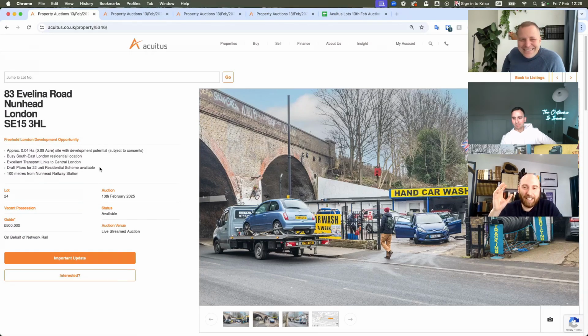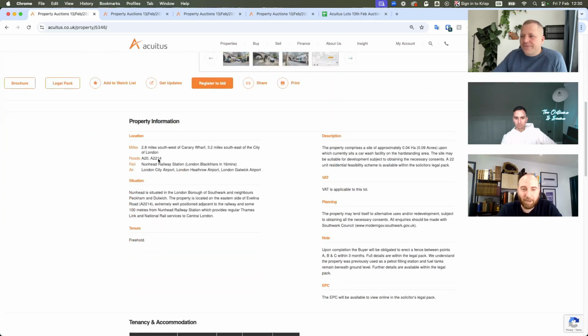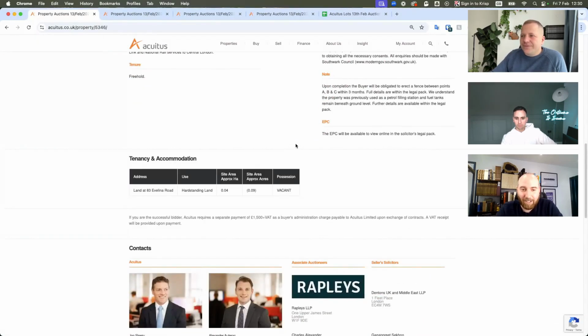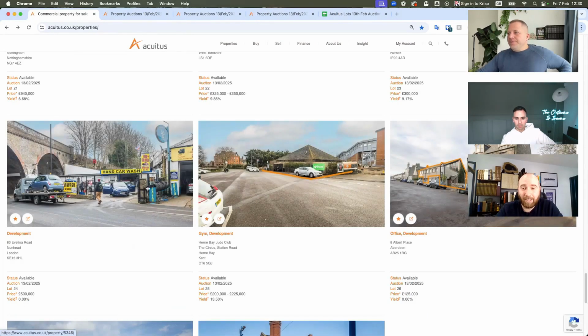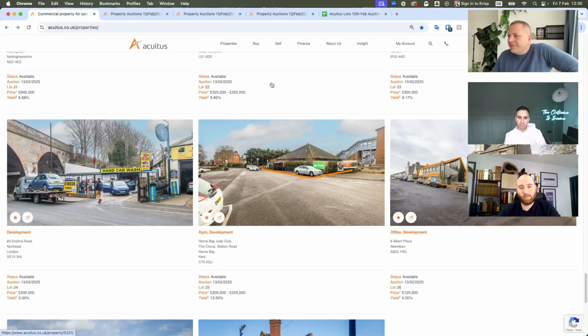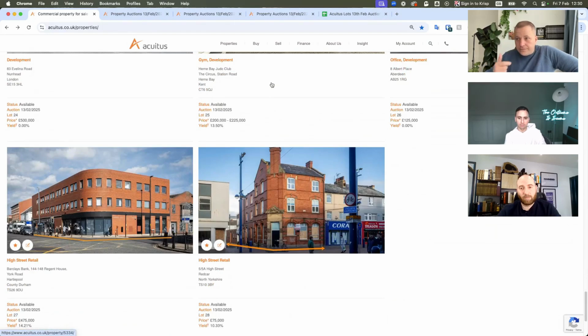But even the fact that they've done draft plans, you have no idea how rare it is for a public body like Network Rail to take those steps prior to marketing a property. So, even in that regard, it's impressive that they've taken those steps, because normally they wouldn't. But clearly they see an uplift in value by having that built out. Some great assets in Acutus this month, to be fair. Genuinely, if you're sat on cash and you just want to deploy it, there are some really, really good opportunities in that catalogue.